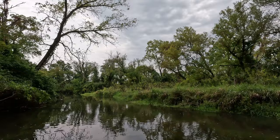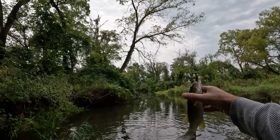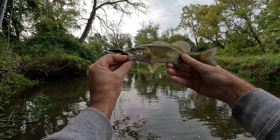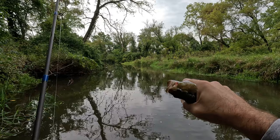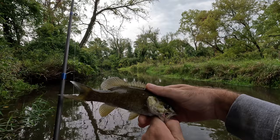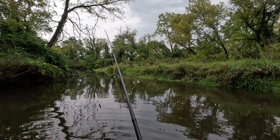Whoa, here we go. Awesome. Another smallmouth. That one's a little bigger. I'll get him back into the water. Looks like this one's been caught a couple times. You can see the mouth is kind of torn up. There's so many little bass in this creek, and they're grabbing it when I'm reeling it in.